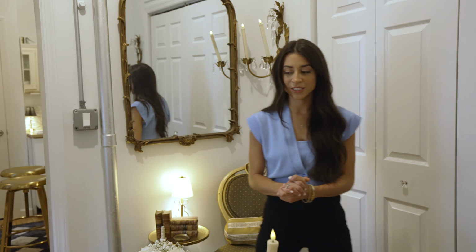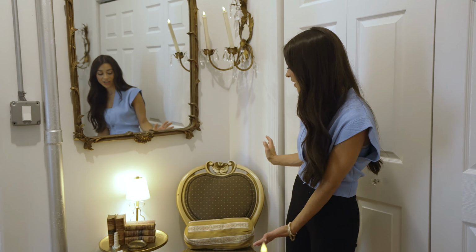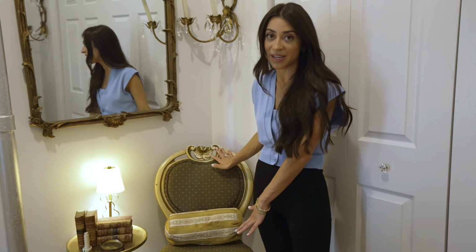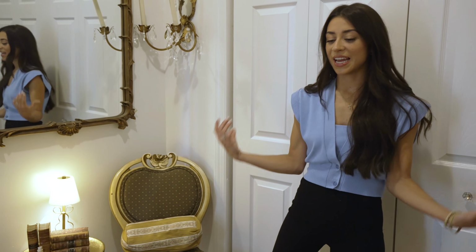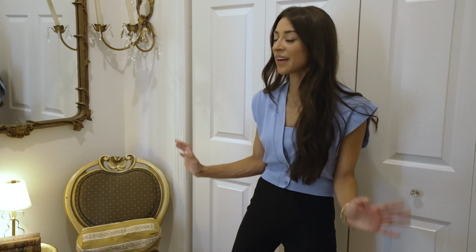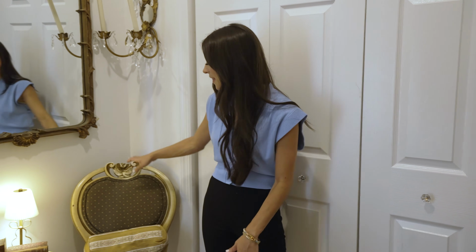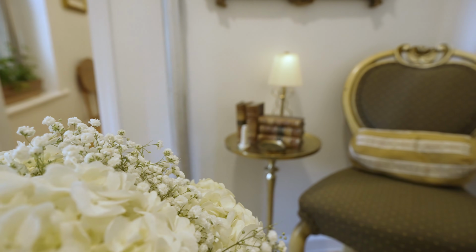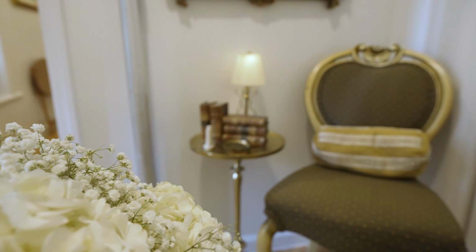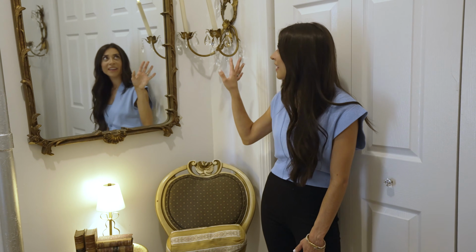I love fresh flowers. I have my cozy little nook over here. I actually have another one of these chairs in the bedroom, so when I'm hosting, I bring the other one and I set it here to have more seating. I have a lot of little flexible stools and seating pieces for when I have guests, but this little chair was $15 from a thrift store in Beaumont, Texas called the Treasure House. It was literally $15.